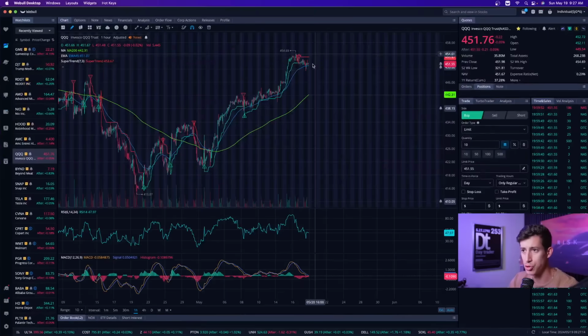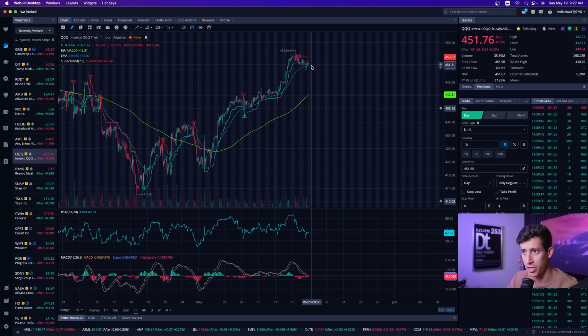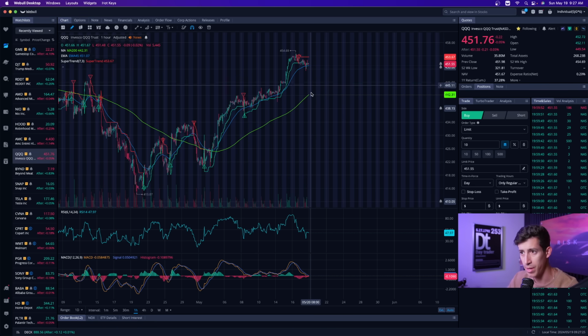So I see a potential pullback on NASDAQ. Again, this does not have to happen, and I will not take the trade until I have confirmation. But if we do get confirmation of the NASDAQ market trading below the EMA and beginning to make progress right back down to the moving average, then there's pullback potential.